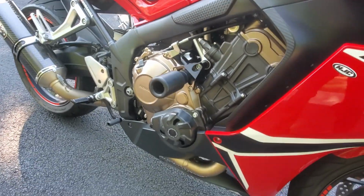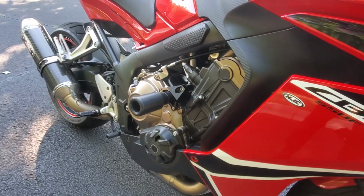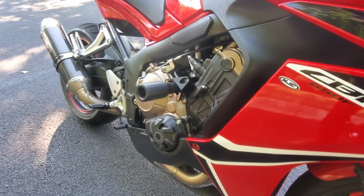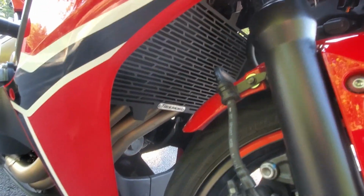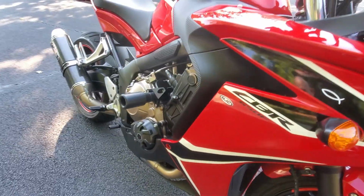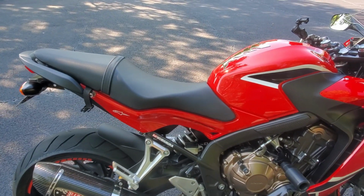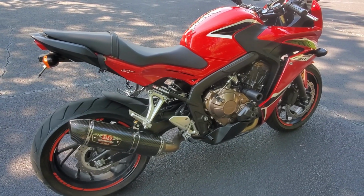It also has some T-Rex racing case guards. I know it might be overkill, but I was thinking in case the frame sliders snap off, then at least I have a second backup for the engine case. And then I also installed a radiator guard, and on top of everything else, I installed a full system from Yoshimura. Under the seat is a Power Commander 6, and I had the motorcycle tuned, I had it dynoed and all that good stuff, and I gotta say the bike is running pretty good.